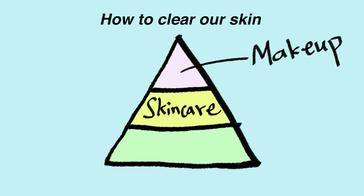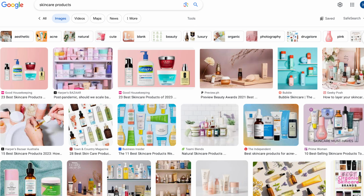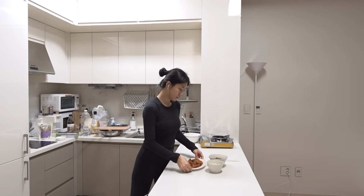Up next, we have skincare. It is easy to get lost in a sea of products, some of which may or may not deliver the result we want. Plus, it can be quite expensive. Following skincare, we have lifestyle factors, which we'll be talking about today. This includes living a healthy lifestyle and doesn't cost anything. Now I'm going to share my 5 lifestyle changes that have transformed how my skin looks.